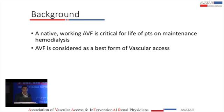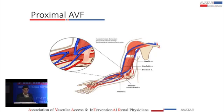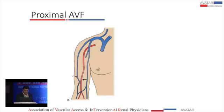I will be presenting our experience regarding Gracz fistula. We all know AV fistula is the best form of vascular access, and we know the various sites where a fistula can be created. Distal radiocephalic, we can do elbow fistula. Elbow fistula could be brachiocephalic, or it could be brachiobasilic also.